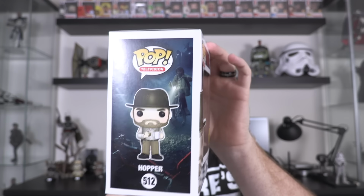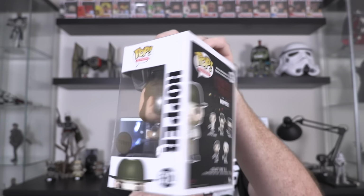So there he goes. So not a whole lot. I'd say of the chases, this is probably one of the more lame ones. They didn't really put a whole lot of thought into this. I don't know. But I picked it up anyways because I like Stranger Things.